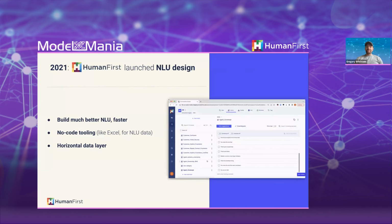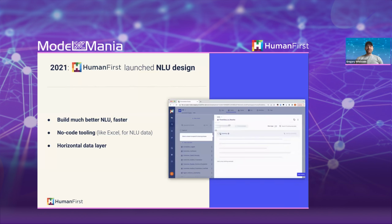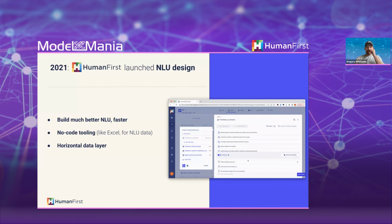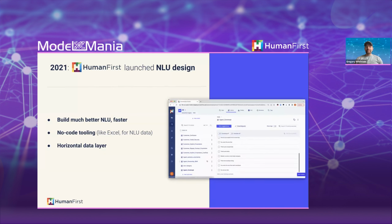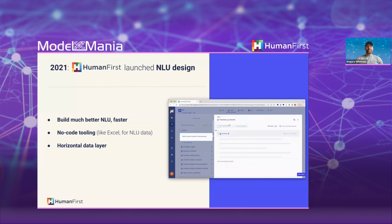And so we launched 2 years ago a new product category that we coined as NLU design that makes building custom NLU much faster, much easier. It's no-code tooling, so you can think of it a bit like Excel for NLU data, and it helps non-technical stakeholders as well as technical stakeholders really go in a bottom-up approach and take any kind of unstructured text or conversational data and build taxonomies that represent what's in their data, and then apply that to train NLU for use cases across the board. So virtual agents, chatbots, IVRs, but also analytics and insights.